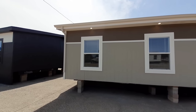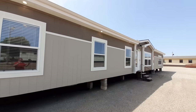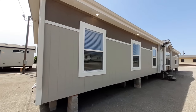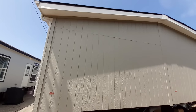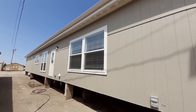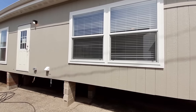You gotta stick around. On top of that, really nice front face of this home here. I love the way it looks. They use really nice colors on here. They kind of accent each other really well. By the way, this is at Palm Harbor Homes in Oklahoma City. So this is obviously a Palm Harbor home. Super nice, really wide windows.